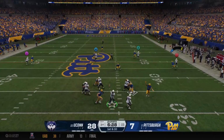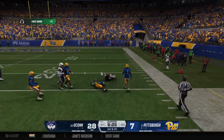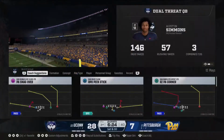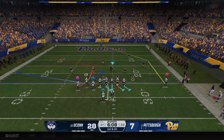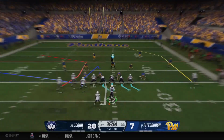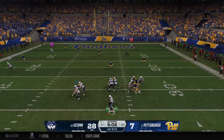Simmons rushes on. Makes a grab for a big play. They are finding soft spots in this defense. He's got it down to the 25. Big play offense, and it has them threatening now. 1st and 10 from the 25.